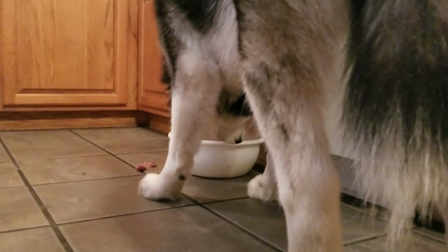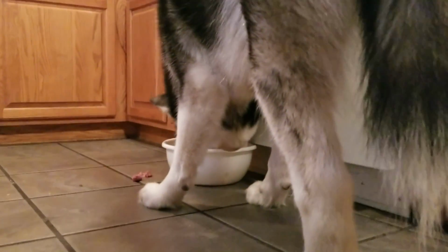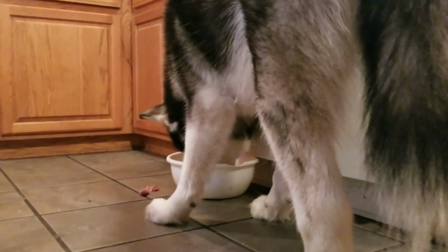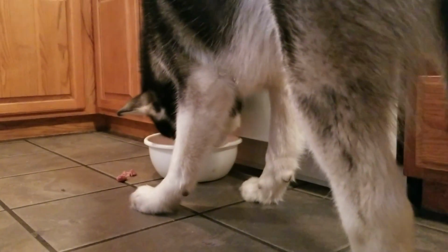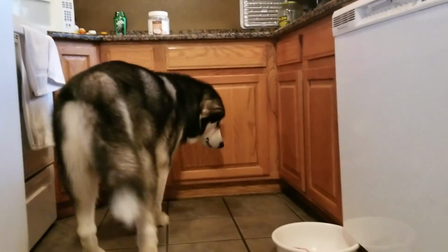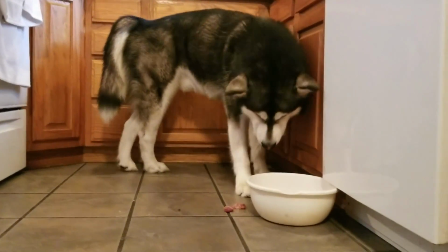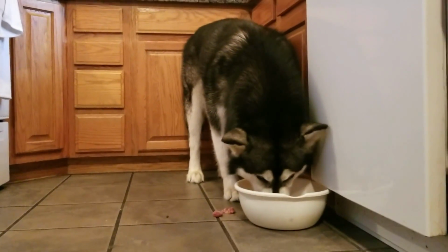Backwards view. It helps keep their teeth clean, helps them not to have super bad breath. It does all kinds of great stuff for them. Look at that booty. That's a BARF diet booty right there. He wants that beef ribs. Let me get him out of here, Mom.